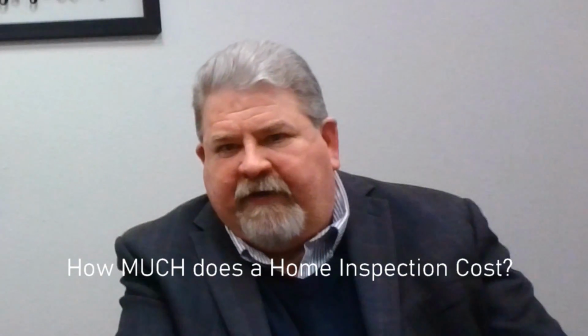So the way home inspections are priced is by the square foot. On average, anything under 2,000 square feet is about $300. Okay, that makes sense.